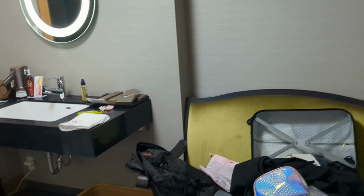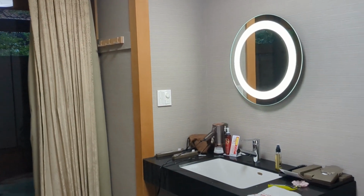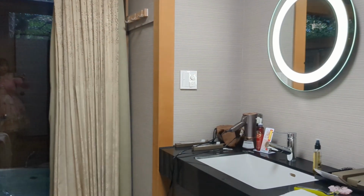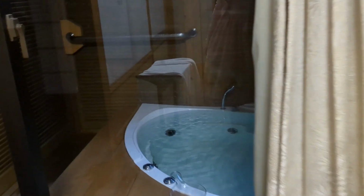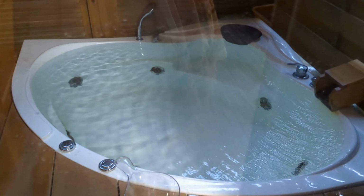And then this is the way to the bath. Here we have our luggage and a small sink and mirror, and then our bath is also here. The water is coming from a hot spring, so it's naturally warm.